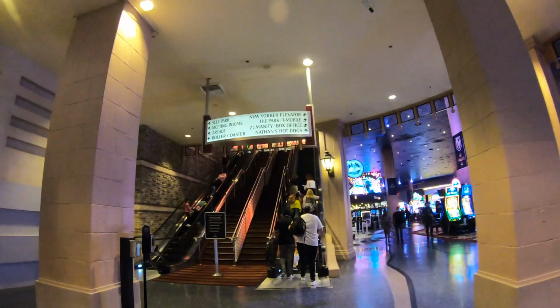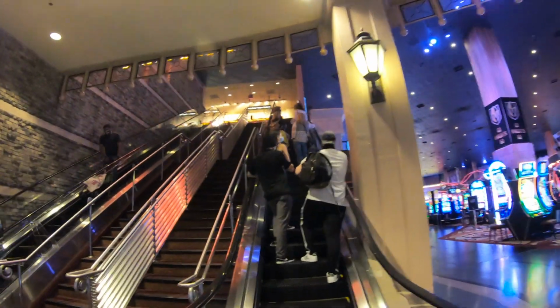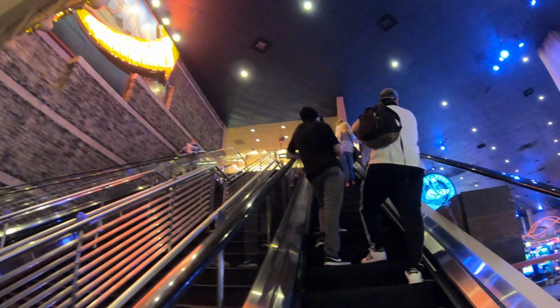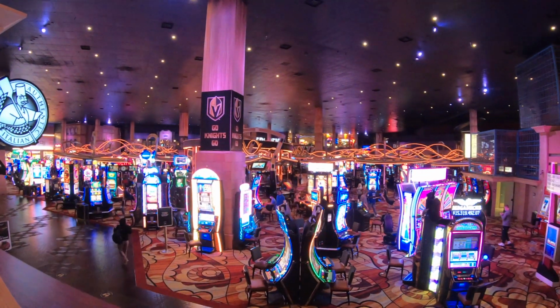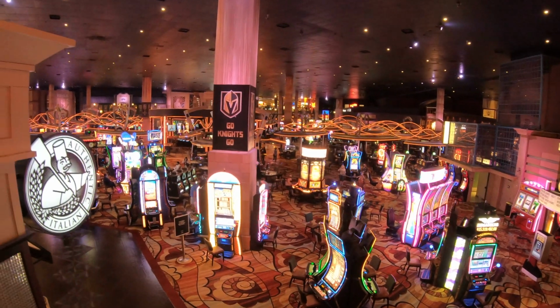Now these escalators going upstairs lead to a self-parking area, a lot of meeting rooms here at the New York Hotel and Casino, as well as a large arcade and the famous New York roller coaster, which everyone sees from the Strip. This is the casino from the Jeff from New York Skyview cam, or just a fancy name for Jeff on an escalator with a camera.